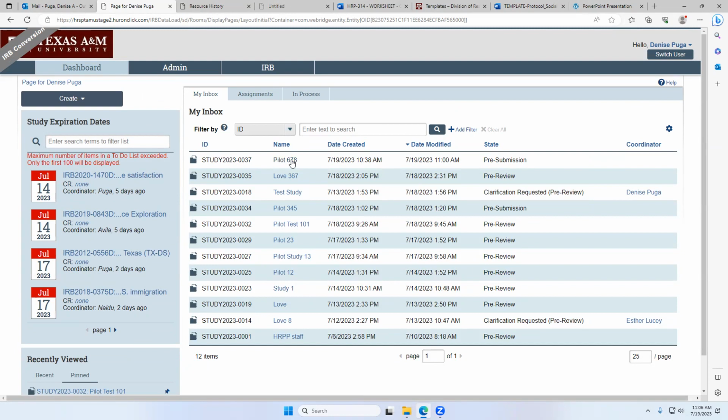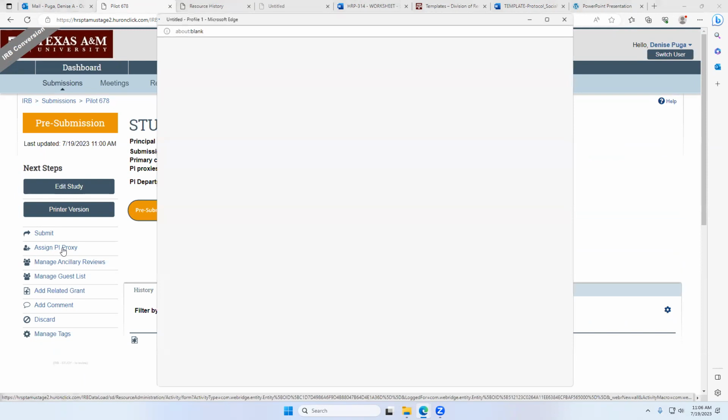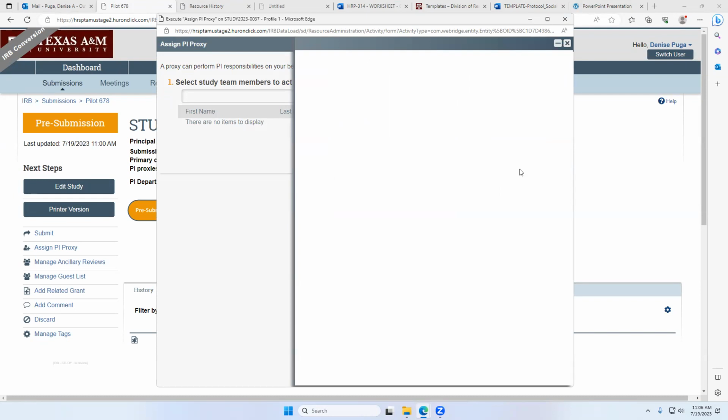I'm going to open this study. There's a submit option, so as a PI, I can submit that study. You can only assign a PI proxy for someone who's already part of your study personnel, with the same privileges as I have in Huron.